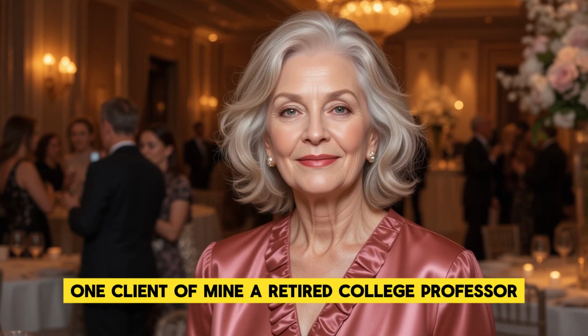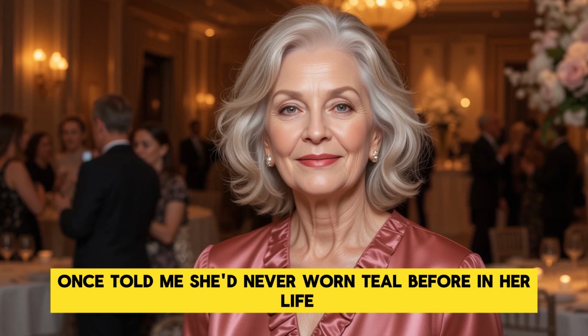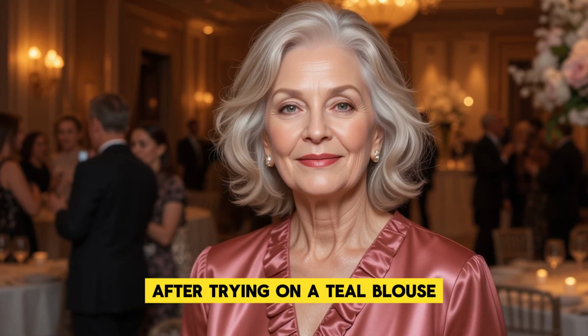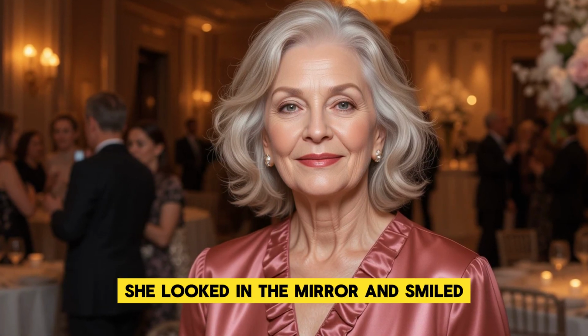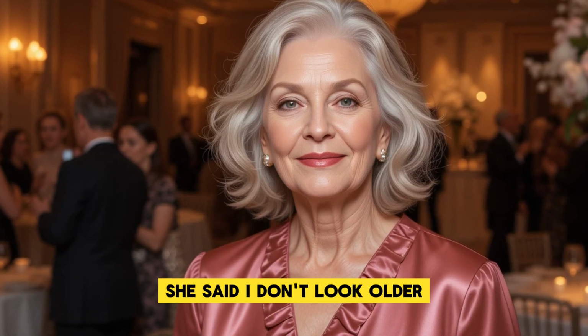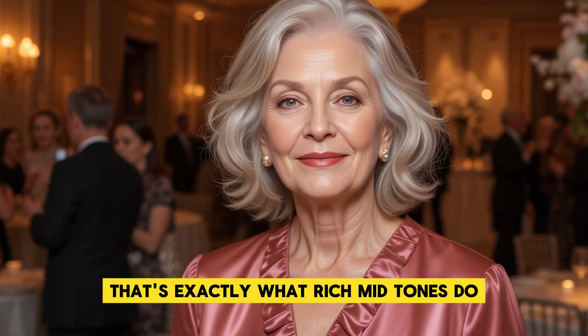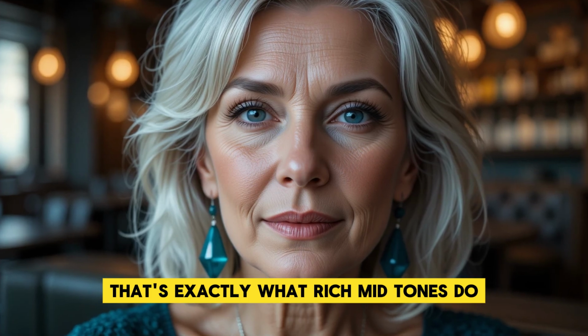One client of mine, a retired college professor, once told me she'd never worn teal before in her life. After trying on a teal blouse, she looked in the mirror and smiled. "It's like someone turned the lights back on," she said. "I don't look older. I just look brighter." That's exactly what rich midtones do.